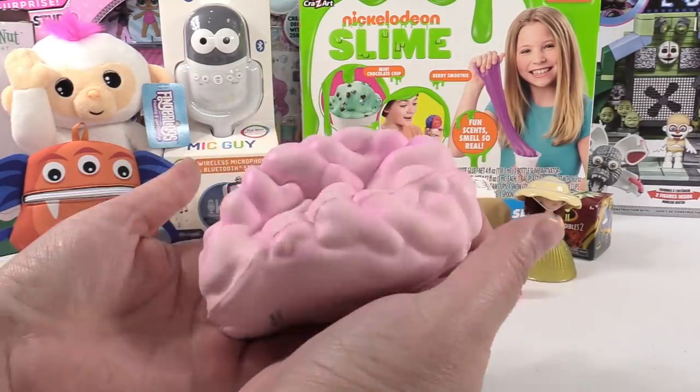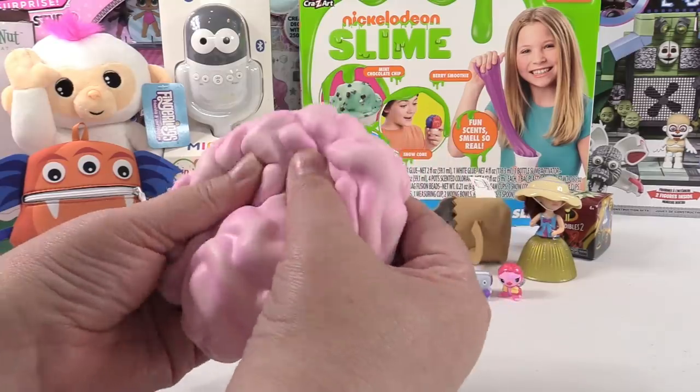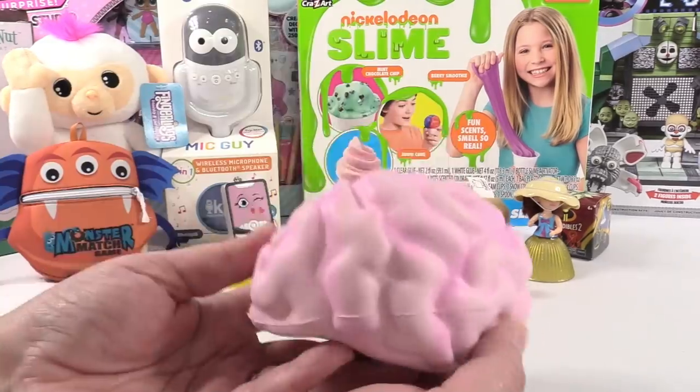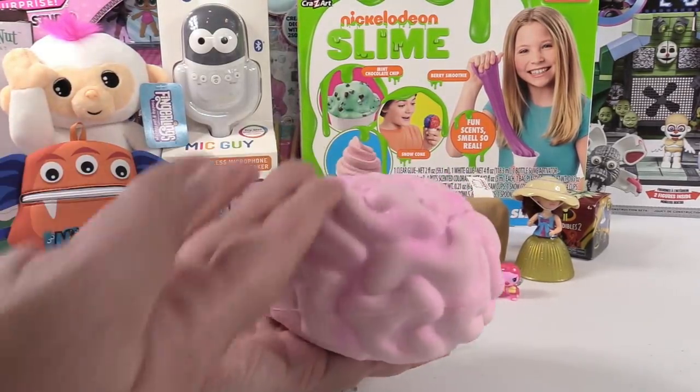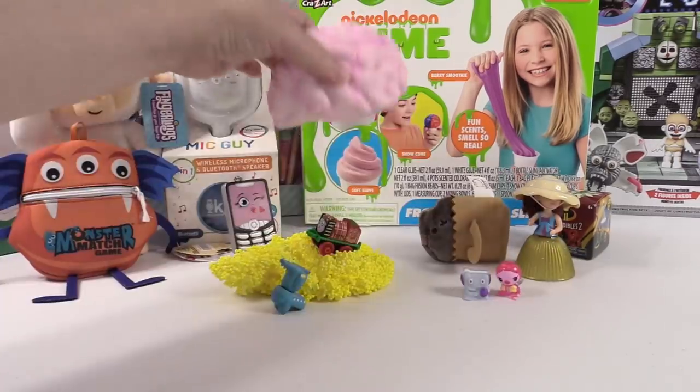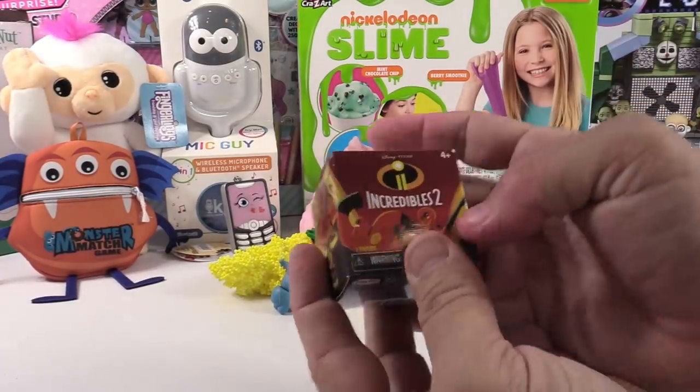And this is great because if you do something silly and somebody says, where's your brain? Did you lose it? You'd be like, it's right here. I have not lost it. Here's my brain. Squishy brain. Pretty cool.